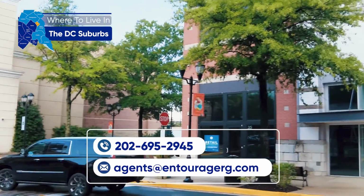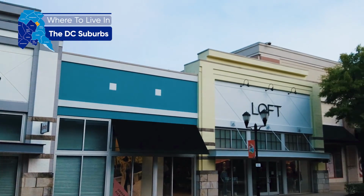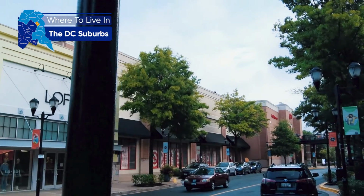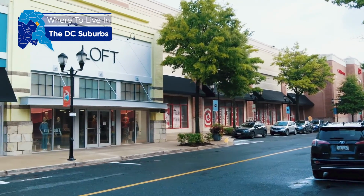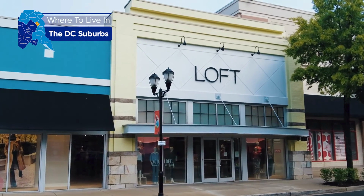But across from here, you're going to have a huge Xfinity store, and that is the cable company Comcast used to call themselves. And there's a Loft. I believe that's Ann Taylor's company. Yeah, probably. So those are going to be some of the spots that you'll visit when you first come over here.